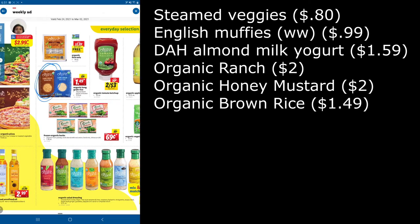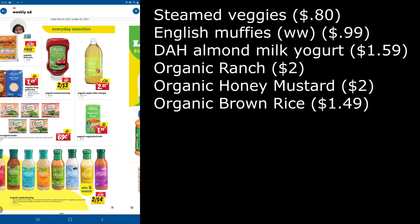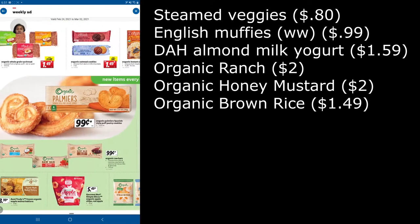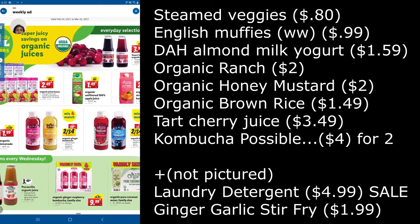I want to get one of these because I want to start incorporating more rice, brown rice into our diet. And it's organic, which is great. We have tortilla chips still from last week's shopping trip. And we have tons of hummus that we need to finish, so that's great. I was also thinking some maybe tart cherry juice because it's good for blood pressure regulation and stuff.